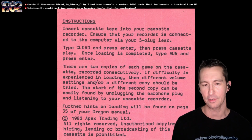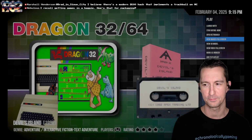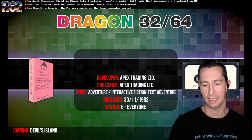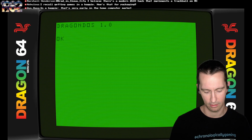So here's how you play the game, or at least how to insert the tape and play. There's 2 copies of the game. Very nice. Further hints on loading will be found on the page. Okay, so it's just loading instructions on the inside sleeve. Not anything about the game. Okay, maybe we'll get that when we boot it up. Let's pop it in and play Devil's Island. This is by Apex Trading at some time in November 1982. This is the very first game we've seen by Apex Trading.